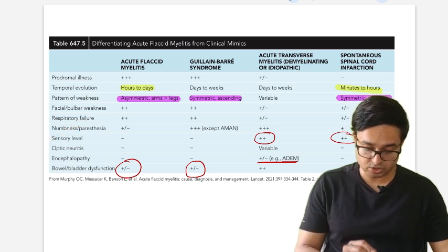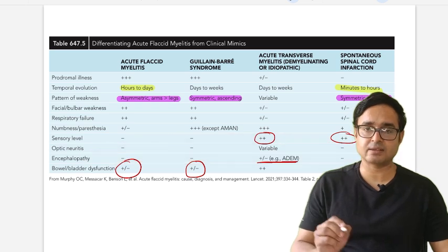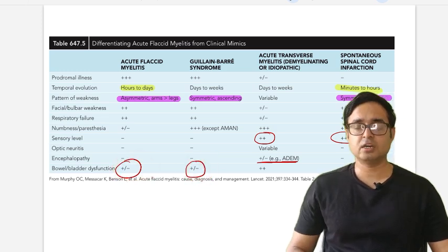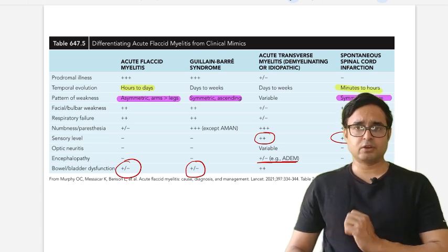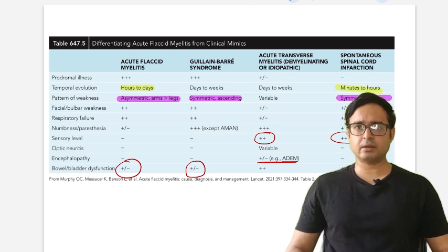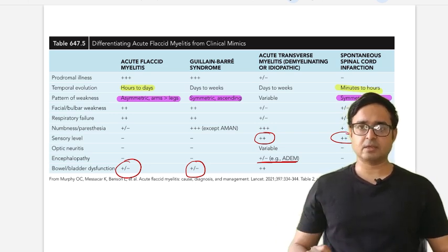Very important: encephalopathy is not seen in any of those except ADEM. Bladder and bowel dysfunction are not prominent features of GBS and acute flaccid myelitis. If they are present, you have to think of another syndrome or disease. So just remember the highlighted portion. Again, I'm recording this video in a flow, but you can pause this video and remember, or try to analyze the things and go forward.